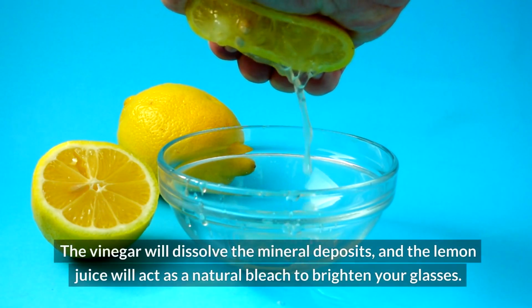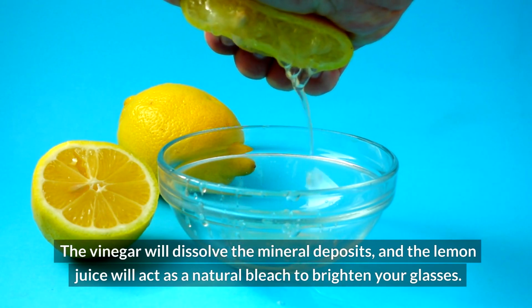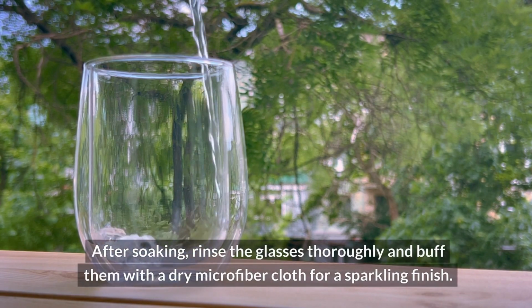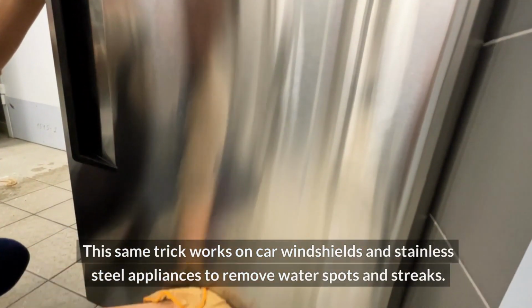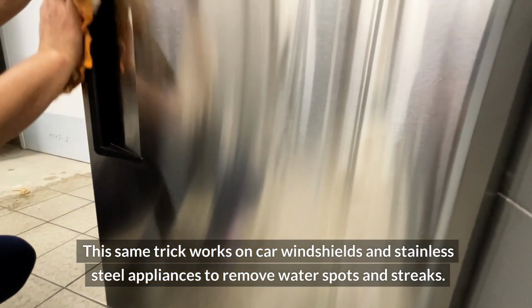The vinegar will dissolve the mineral deposits, and the lemon juice will act as a natural bleach to brighten your glasses. After soaking, rinse the glasses thoroughly and buff them with a dry microfiber cloth for a sparkling finish. This same trick works on car windshields and stainless steel appliances to remove water spots and streaks.